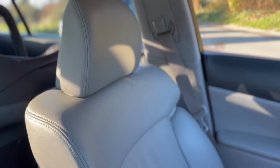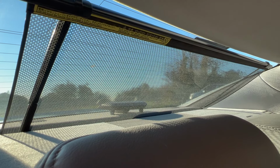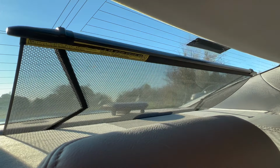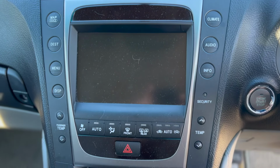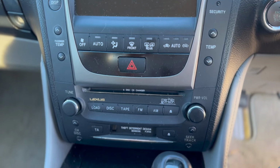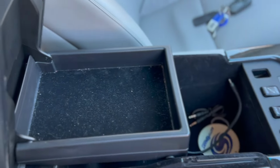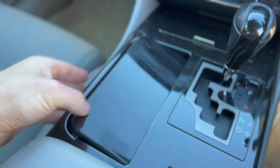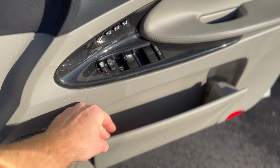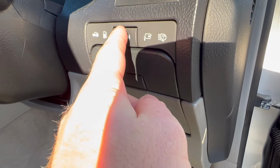Now this, I believe, has got heated and cooled seats. You've got a rear screen there on the back, which whenever you go in reverse, it automatically comes down. Now that's pretty cool. And just generally, with all the additional electrical features you've got in here, it's nice thinking that you don't spend a lot of money on a car, but you haven't got the fears of constant electrical gremlins popping up like you do in some of the other more obscure brands. Lexus have got a fantastic reputation, as I said earlier.